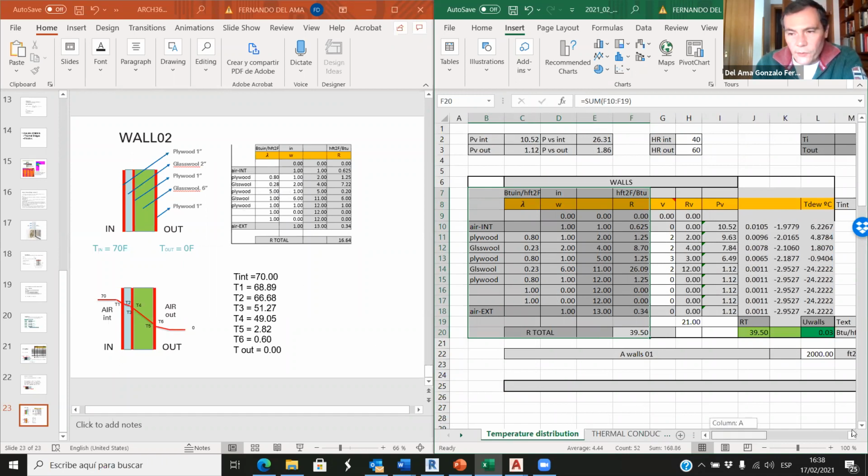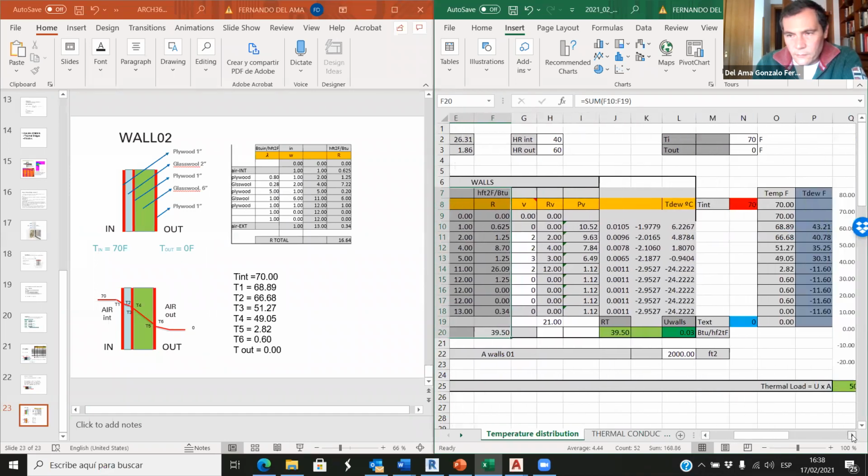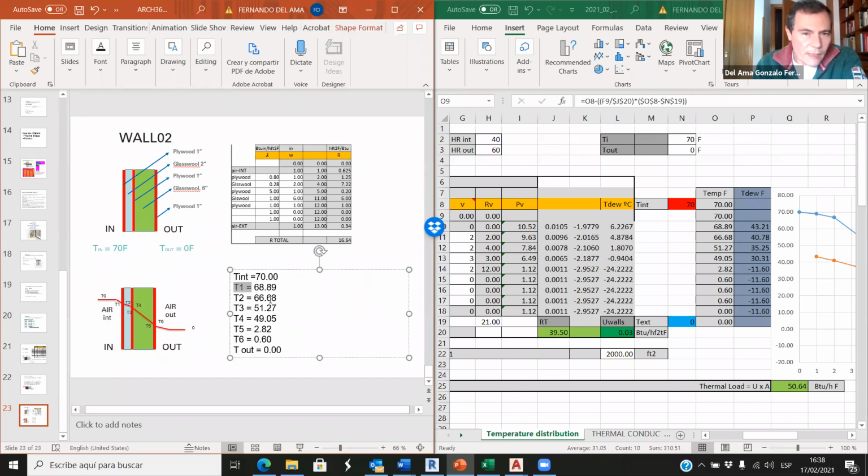And finally, if you copy this column, from indoor temperature, that should be 70. The outdoor temperature, the last one, should be the one that you have typed here. And this is the temperature distribution within the wall. So we have in this case 6 different temperatures because we have 5 layers. And here you have the 6 different temperatures that we have in this wall.